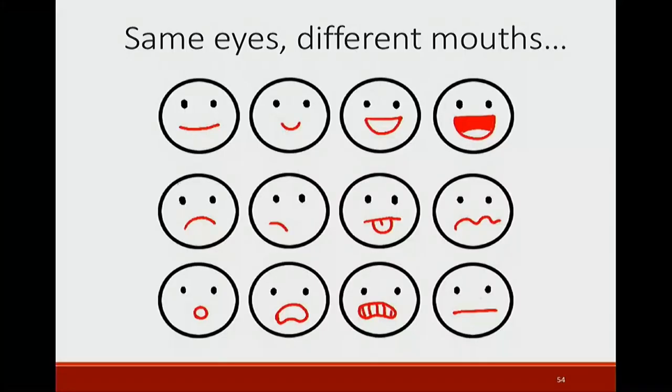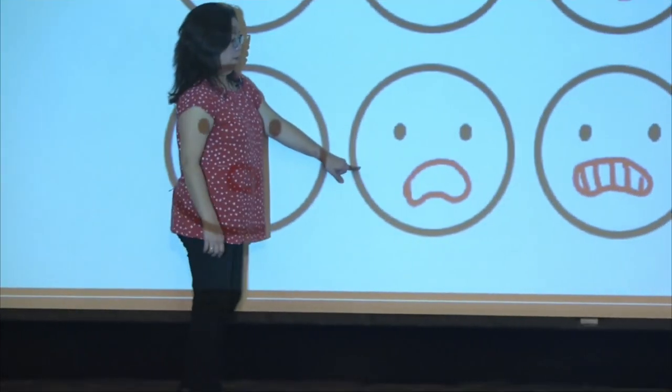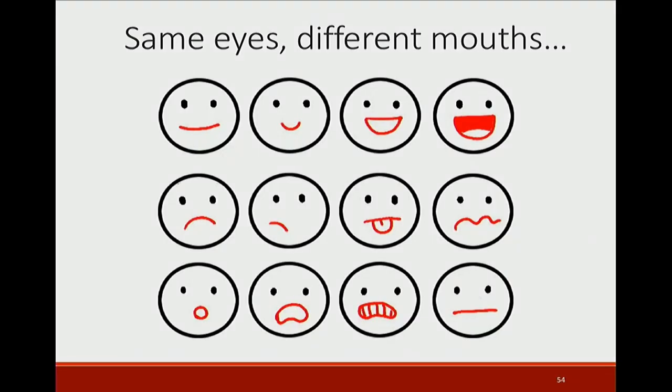And then, of course, there are different degrees that you can change by changing the size of the mouth. Like, oh, what's that? Ah, what's that? Same eyes, different mouth.